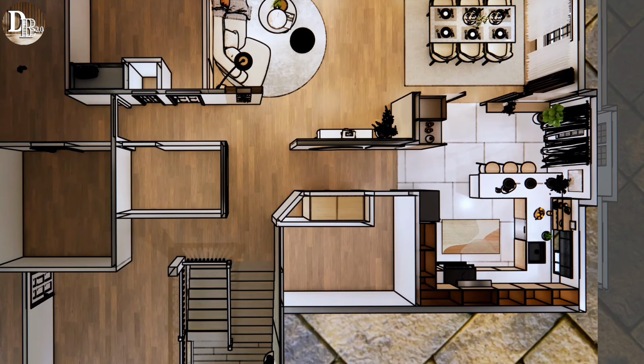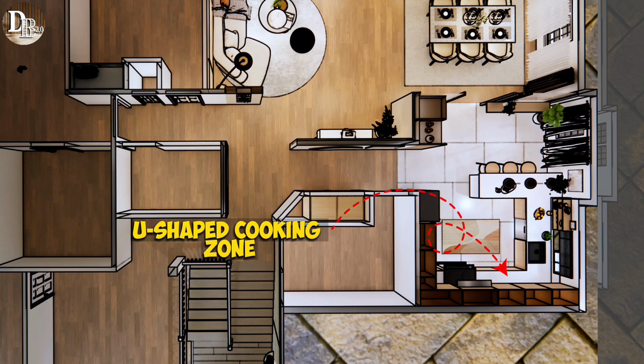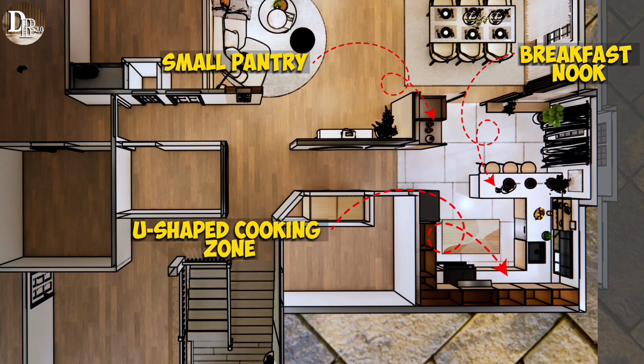The layout is organized into 3 practical zones. The U-shaped cooking zone supports efficient workflow. The breakfast nook is perfect for quick meals or casual chats, and the small pantry adds smart storage.